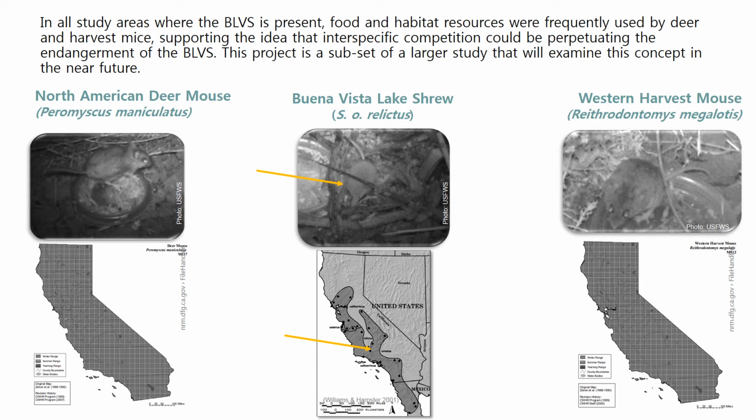This project is only a subset of a larger study that will examine this concept of the Buena Vista Lake Shrew being in competition with these other species.